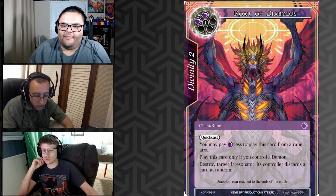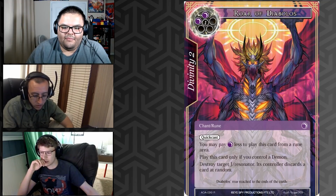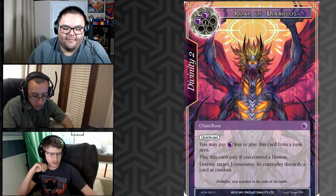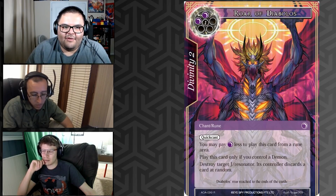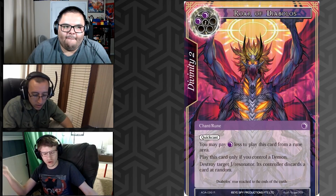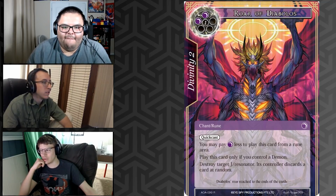Some decks run Mephi. Mephistopheles. What is Mephi? Mephistopheles is a demon on both sides. Also, there's a bunch of different 2-cost demons. Yeah, he is. I have a feeling we'll see more demons as a result. I personally think this is too much. Like, why the cost reduction? It's already a 3-cost quick cast, destroy anything, and discard a card at random.